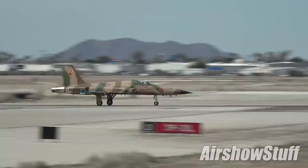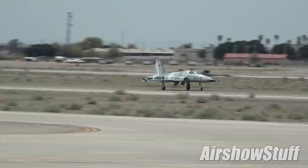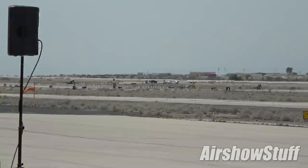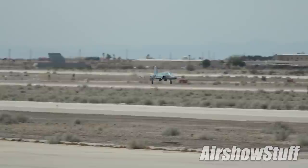Normal approach speed is about 170, 175 knots on a short final here, and then you'll touch down anywhere about 150, 160 knots. So 150 knots, convert that to miles an hour, and it's just under 175 miles an hour. Yeah, it's moving pretty quick. But it's a small wing. If you had a big wing, like the A-10 Thunderbolt II, they can land at a slower airspeed and get stopped much more quickly. But this short, stubby wing gives it a great deal of speed, a great roll rate, and advantages in air combat that are very, very important.